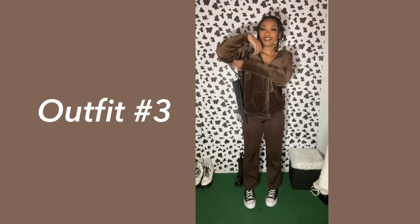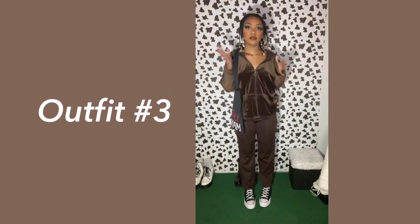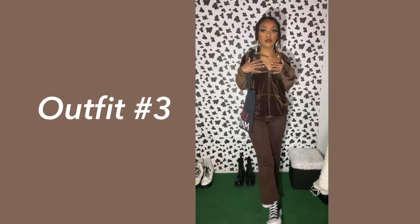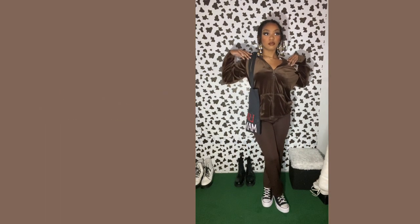Okay, I'm so excited for this one. I finally got an all brown outfit. It's all thrifted. The pants and the jacket part are thrifted. My tote bag is from my brand, Les Maniac, and my shoes are Converse.